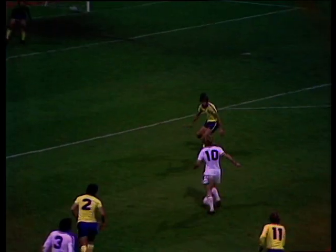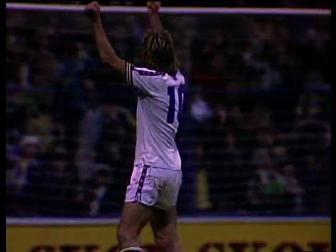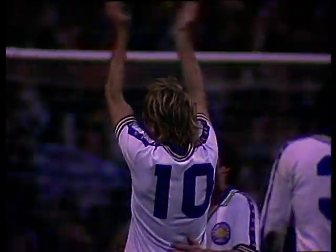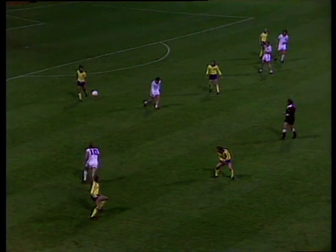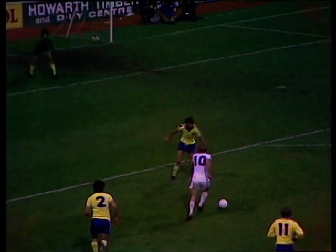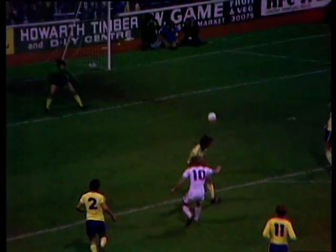Curry. Oh my goodness! And Tony Curry milks the applause that is so deserved. Minutes into the second half, and a moment to savour from a player of supreme talent. The curve totally beating Terry Geno.